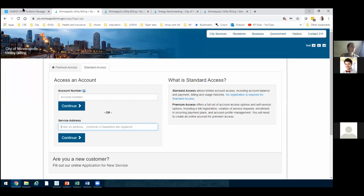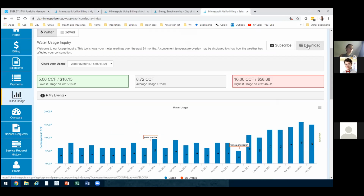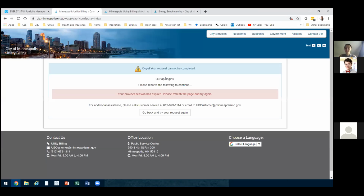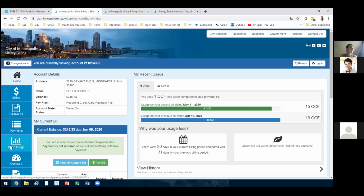All right, so what does that all mean? So I'm going to download my data. It's thinking. Oh, I need to log back in. Katie, we have a question if you could do that one more time. Yes. Okay, so I'm going to log in. And I'm going to go to the billed usage on the left-hand side.